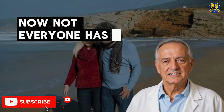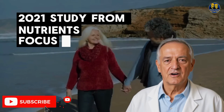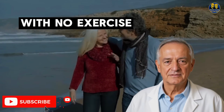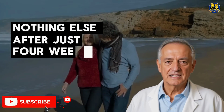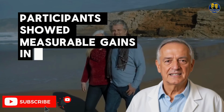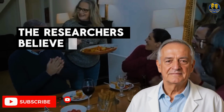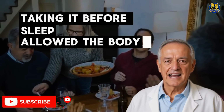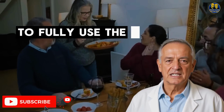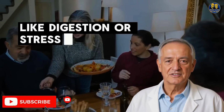Now, not everyone has time to do daily workouts. That's why a newer 2021 study from Nutrients focused specifically on seniors with no exercise routine. Just collagen at night, nothing else. After just 4 weeks, participants showed measurable gains in leg muscle density and grip strength without changing their diet or daily habits. How? The researchers believe the timing of collagen intake made all the difference. Taking it before sleep allowed the body's nighttime repair systems to fully use the amino acids without competing with other daytime metabolic processes like digestion or stress hormone spikes.